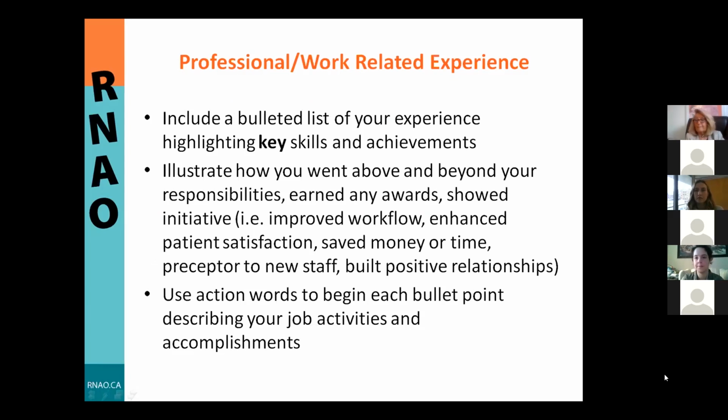Employers like to see not only tasks and responsibilities, they like to see what you have achieved through doing your job. For example, if you've earned any awards, list it. If you've shown an initiative whereby you've improved workflow, or you've enhanced patient satisfaction, if you've saved money or time, if you've been a preceptor to new staff, these are all great responsibilities that you can detail.